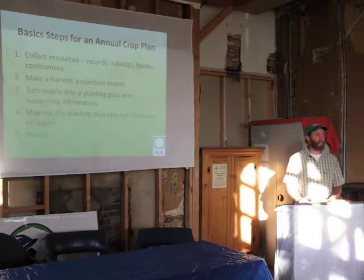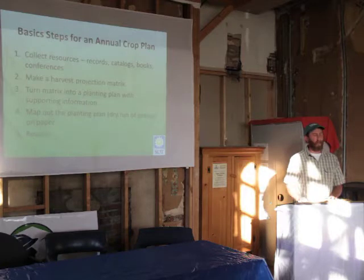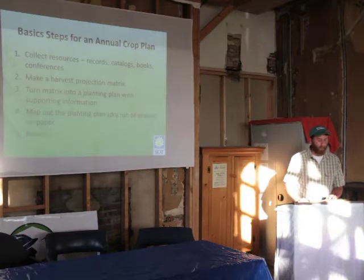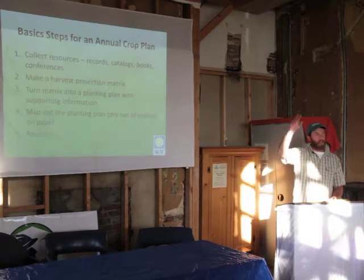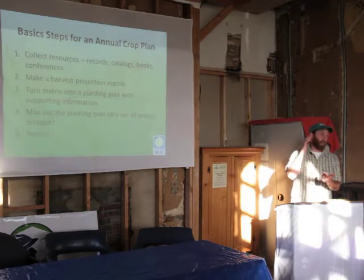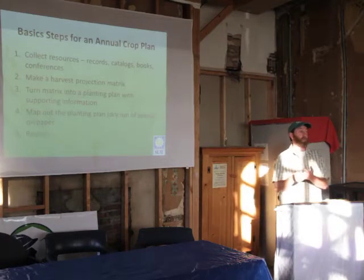We use one for our CSA from a farm in Massachusetts. I think you have to buy it now for $20. But basically, we put in how many members we have and all the crops we're growing, and it breaks it down on a spreadsheet per harvest, what member is getting how much of each crop per week.